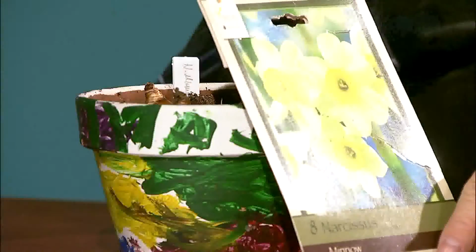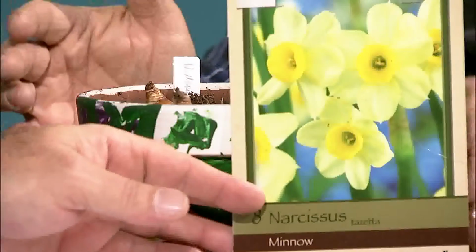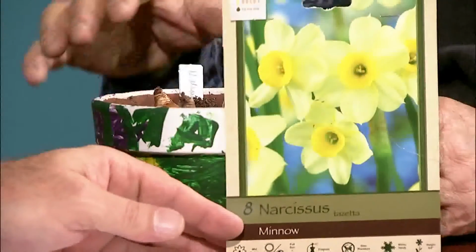But if you have some leftover daffodils, or as I did, go to the store and get some in the close-out season. These are some miniature daffodils, narcissus. There's a picture, they're called minnow. There's some others that are tete-a-tete. It's a nice one too that's small. Put 4 in a small pot.